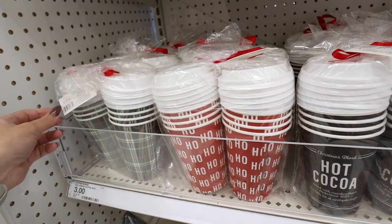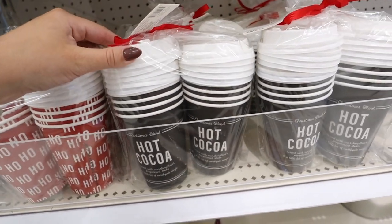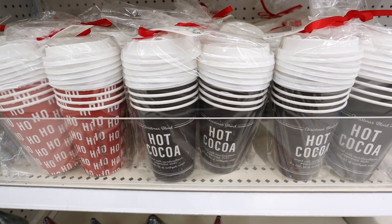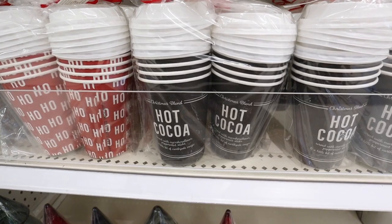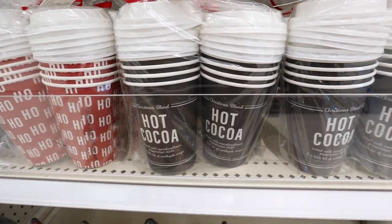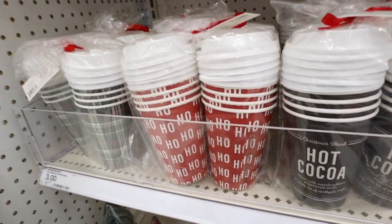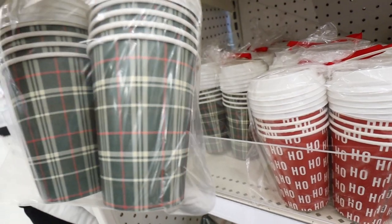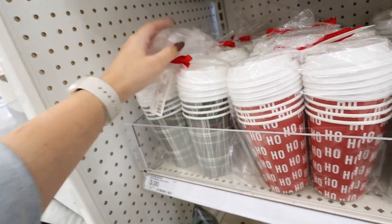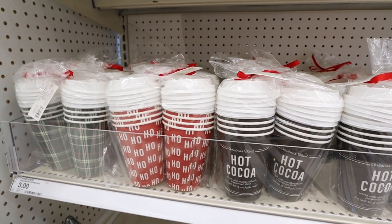Another thing I really like is for $3, they have these 10 paper cups. These are super nice for maybe on your cocoa bar to decorate. This one says Christmas blend hot cocoa served with marshmallows, peppermint sticks, and a little bit of North Pole magic. That is so cute. This one's more neutral, a black and white cup. Then they have these red ho ho ho cups, and this plaid that is green with red stripes. Honestly, kind of looks like a Hearth and Hand item. 10 cups for $3 is a really, really good deal.